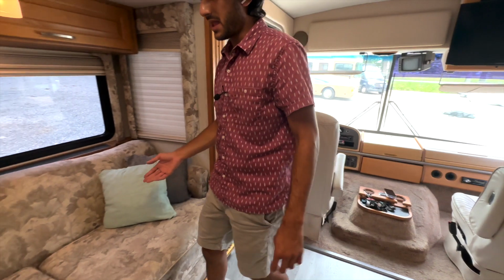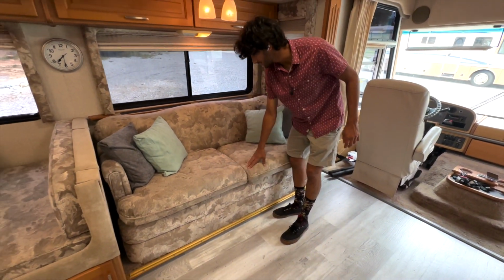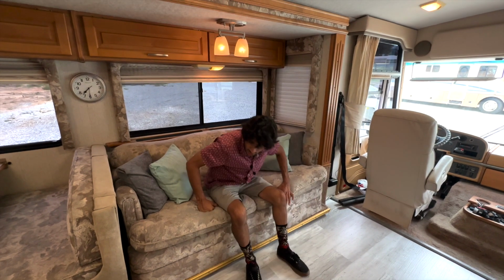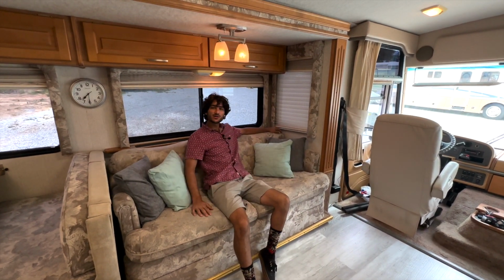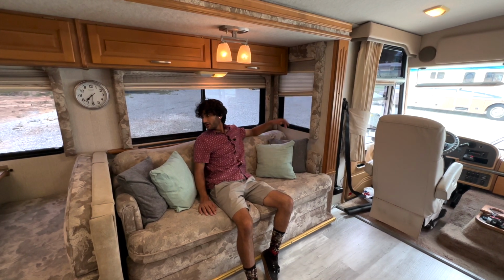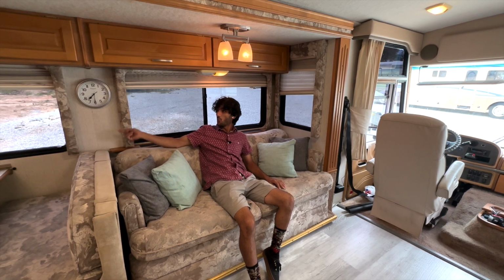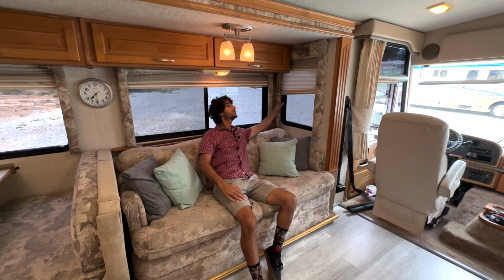Now over here is our main couch. We've got a pull-out mattress underneath it. They put a piece of wood there so it's solid, feels comfortable. We've got windows all around. You can see right out of here. The upholstery is in good shape. The upholstery around all the windows is in very good shape.